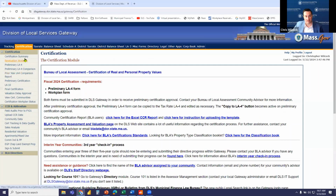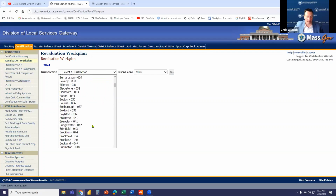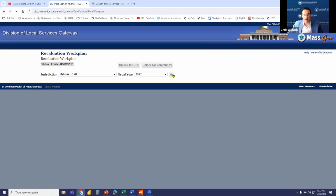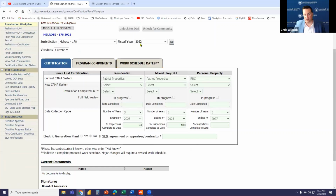Just going down with the certification, because they're every 5 years, you would have to click on your specific year. So any of these reports or work plans that you're working on, you would have to pick your community. I'm going to pick on Melrose, and I believe 2022. So what you're seeing here is it will only come up for the year that they were under. So I can't search for 23, 24, 25 for Melrose because their cert year was in 22. So if I'm brand new to a community and Melrose is my community, and I just want to see what kind of timelines they had, maybe I just want to revisit what my timelines were the last cert.